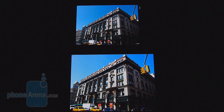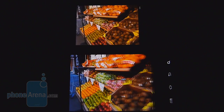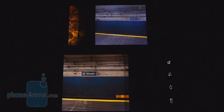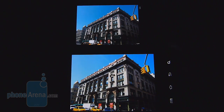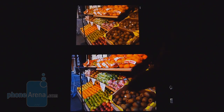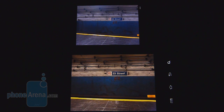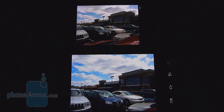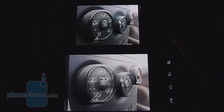When it comes to taking photos, the slight advantage goes to the Galaxy Note, even though they both feature the same 8-megapixel camera here. The top being the Nokia Lumia 900, the bottom being the Galaxy Note. Pretty much everything is identical as far as details. Color, well, there's a little bit more saturation with the Galaxy Note, but the biggest differentiator here is just in low lighting conditions. The Lumia 900 just exhibits a lot more noise in its results versus the Galaxy Note, and that's pretty much it.